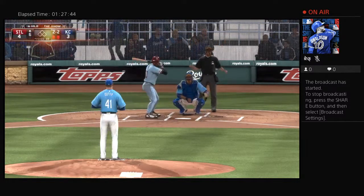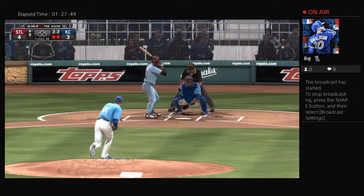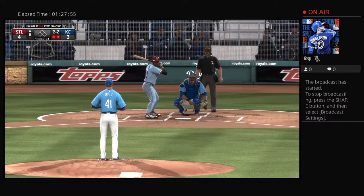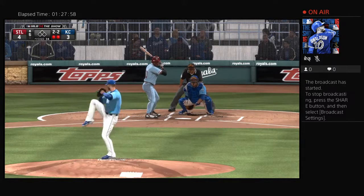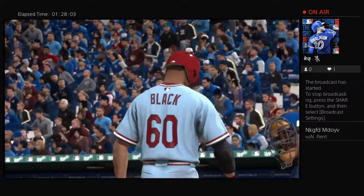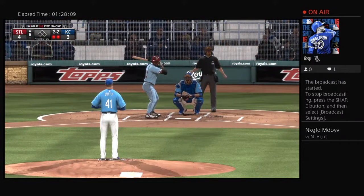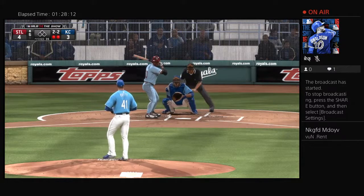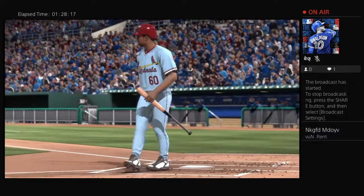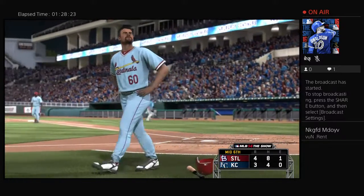Fouled back. And this is going to be a foul ball. And he stays alive as this is grounded foul. And a fastball swung on and missed as they set him down for the second time here tonight. 1-2-3 go the Cardinals, but they hold on to a 4-3 lead.